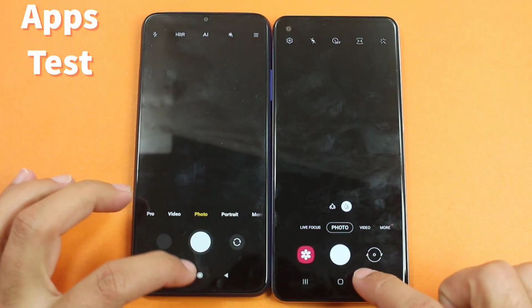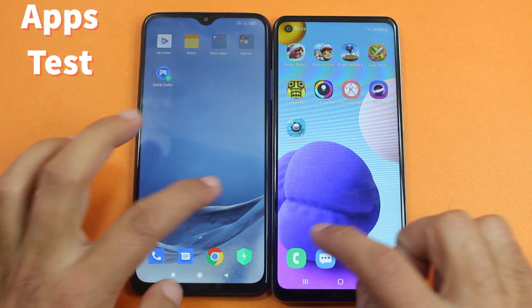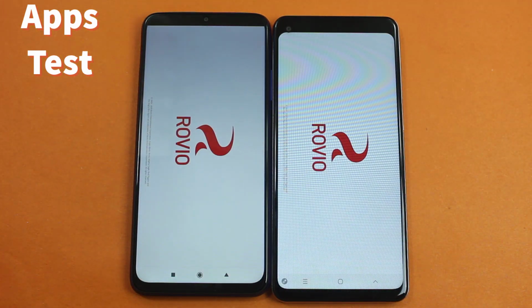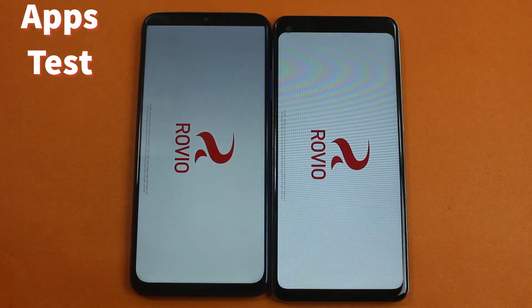Well, again the animations were quicker here on the Galaxy A21s. Now let's try some third-party applications to see the real difference and to find out the faster one between both of them.